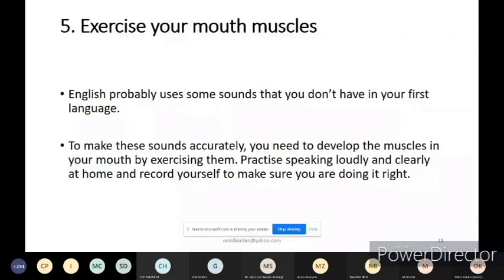Let me show you some examples. In the Farsi language, maybe the sound TH, we don't have the sound TH. That is sometimes 'the' and sometimes 'the'. So it's a bit difficult for Persian or Farsi speakers to pronounce that or 'thank you'. If you practice this, it would be automated, or it would be automatically produced for you.